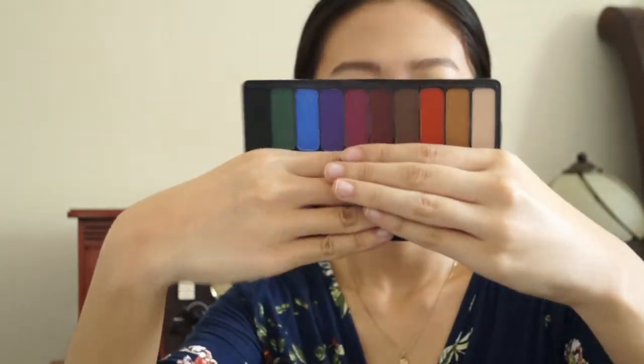So for eyeshadow, I keep it simple. I'm going to be using the e.l.f. Mad for Matte eyeshadow palette. This is the Jewel Pop one, and it looks really nice because it has all these really nice colors here. I don't go that crazy. I go for the very tan brown colors.